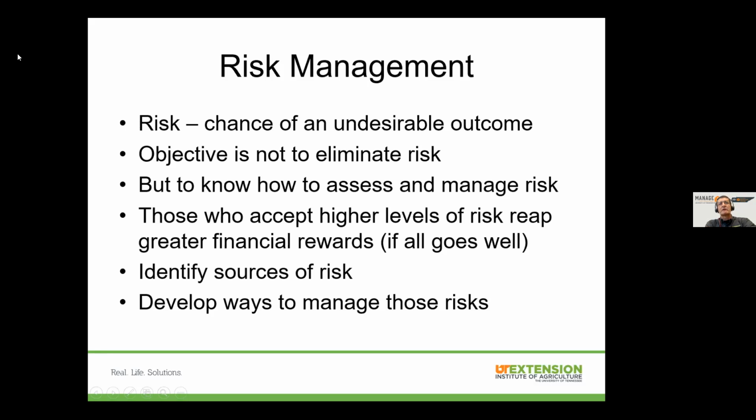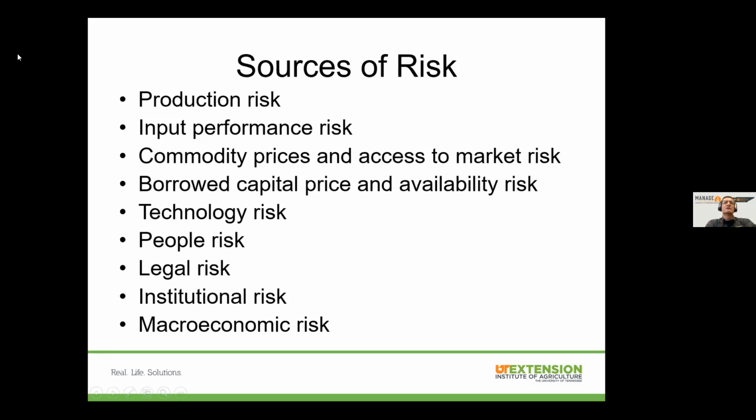And in most business plans, they're going to want to know how you are going to manage risk. Prices go down, if you have crop failure. They want to see that within that plan before they award a grant or funding. They want to have a strong plan in place and management capability as well. So some of those sources could be production, input performance risk, commodity price changes, and technology risk or competitive risk as well. What will happen if another producer, for instance, opens up across the road?